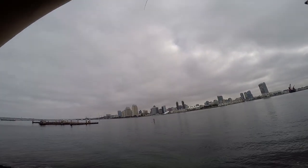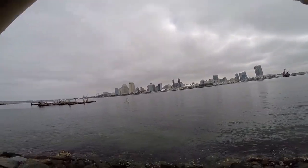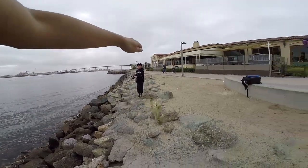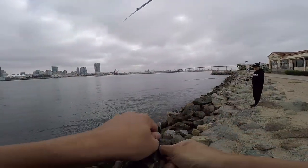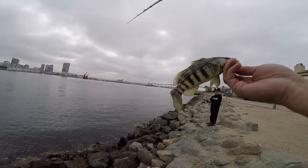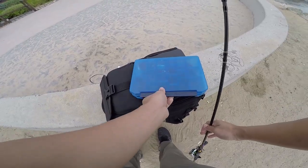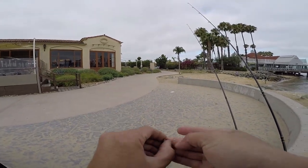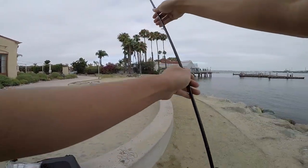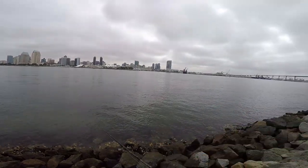There it is. Is that big? Yep. Little guy. No? It's not legal. It has to be bigger. Here, bring your rod over here. Let's switch you up. All right. Cast in, let it get to the bottom and work it slow. Bring up your line a little bit more so you can cast further. Yeah, that's good.